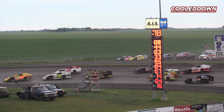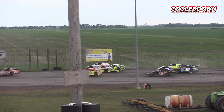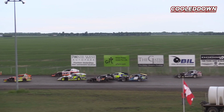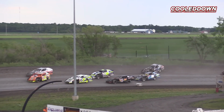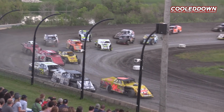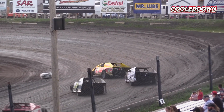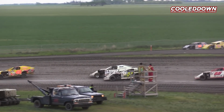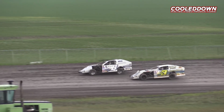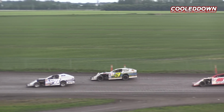Ted Dell getting involved with Friesen over there. Look at the action in the top 5. Wow. Grant Hall now coming up in the field. Austin Hunter on the inside of the 8. Ethan Friesen right there as well on the inside of the 8. What a battle up front. This is a great race.